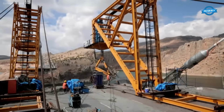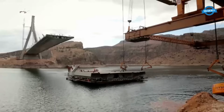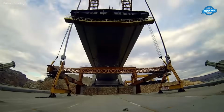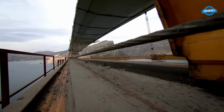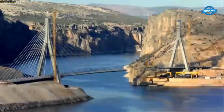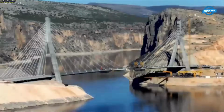The Nasibi Bridge was officially opened in May 2015, symbolizing not only an engineering triumph, but also the realization of a national dream, a major infrastructure project built entirely by Turkish engineers, workers, and materials, setting a benchmark for future bridge construction projects in the country.